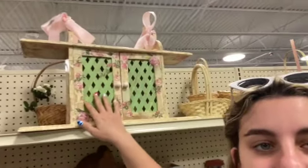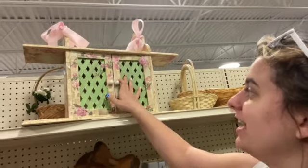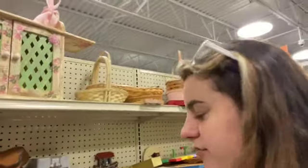Also, I wanted to show you this beautiful cabinet. I can't take it with me just because I don't have anywhere to put it, and I think someone handmade this, but I think it's so beautiful, especially for a jewelry stand or something. I just don't have a room to put it, so I'm going to leave it there, but I think that's absolutely beautiful.